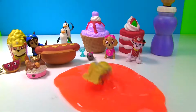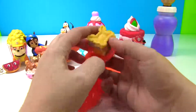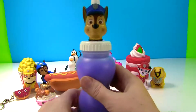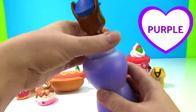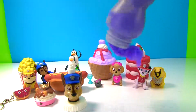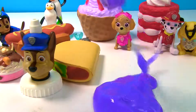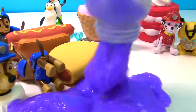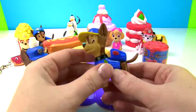And he's going in the slime. Whoop! Cover him up. Where'd he go? There he is. Can we find our tow truck Chase? Well, we have Chase right here, and this Chase has purple slime. Good news, guys! We found our tow truck Chase!